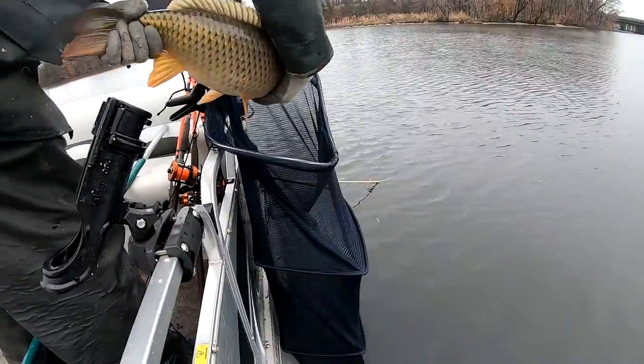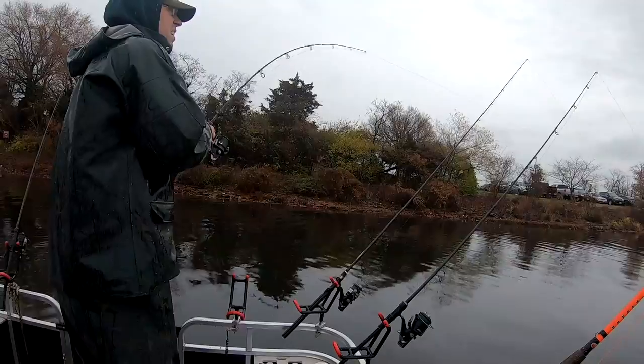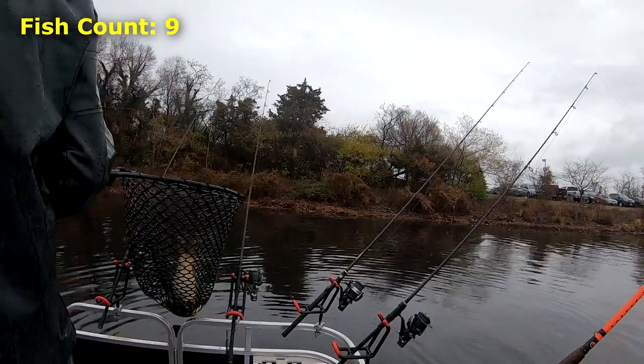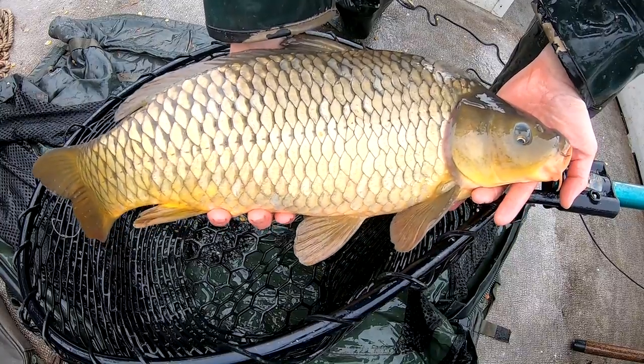There we go. Well, this spot isn't exactly red hot, but sometimes it takes a little bit for things to warm up. So I'll give it a few more minutes, but if I don't start hooking fish every 6-10 minutes or so, I'm gonna move spots. Oh, round 2. There we go, another beautiful, fat, feisty common.